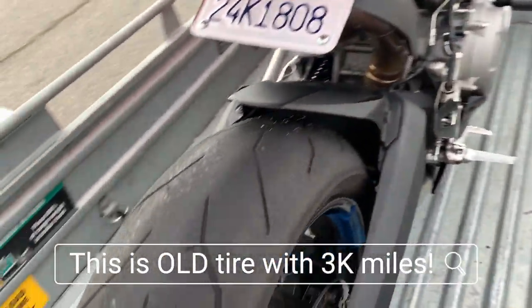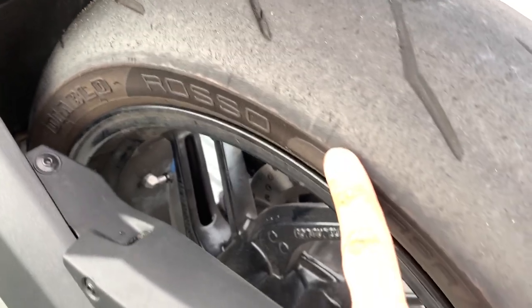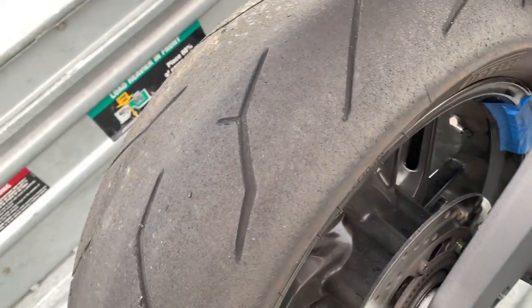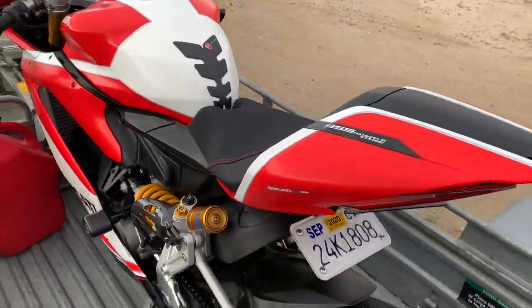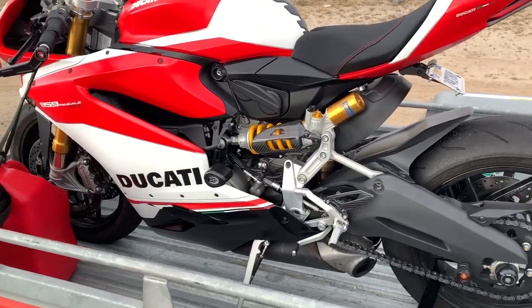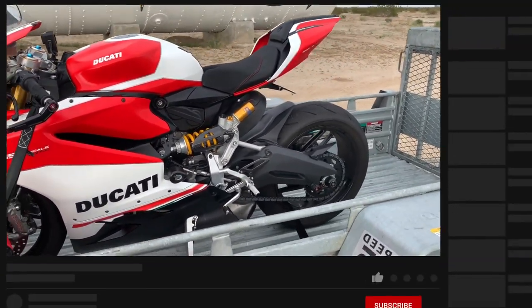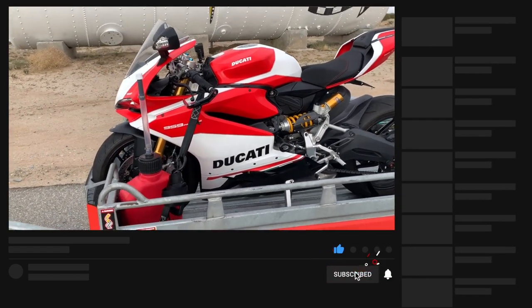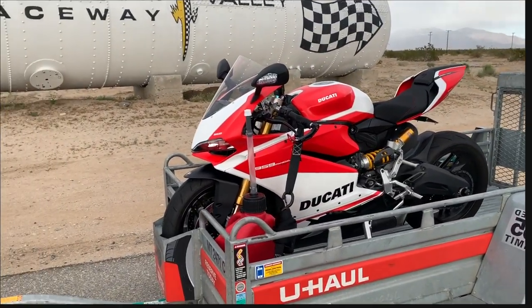And I'm taking the bike back in one piece. This side has fewer chicken strips than the other side, and I don't know why. Maybe it's because I'm more comfortable leaning over on one side than the other. But anyways, the bike is going back in one piece, and I'm pretty happy about that. And that pretty much wraps it up as far as the track day portion of this video is concerned. And there's so much to be said about how I like this bike and the feeling and everything about it. But anyways, wrapping this up.